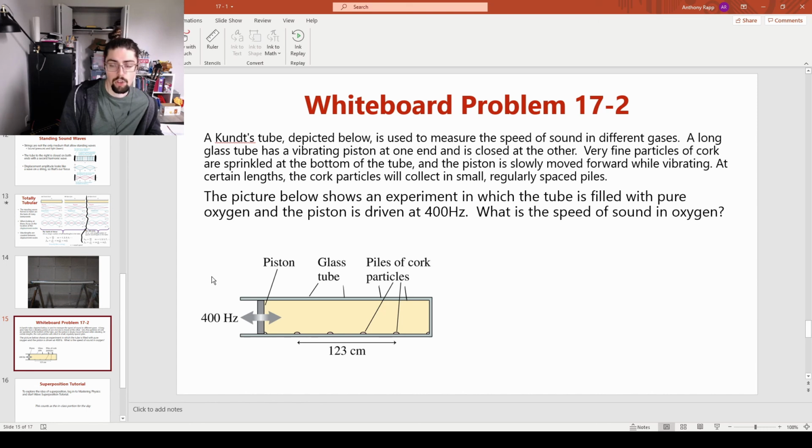What is the piston doing to this? Okay, so one end is obviously closed. It's not an open-open. But is this an open-closed, or a closed-closed? Any guesses?